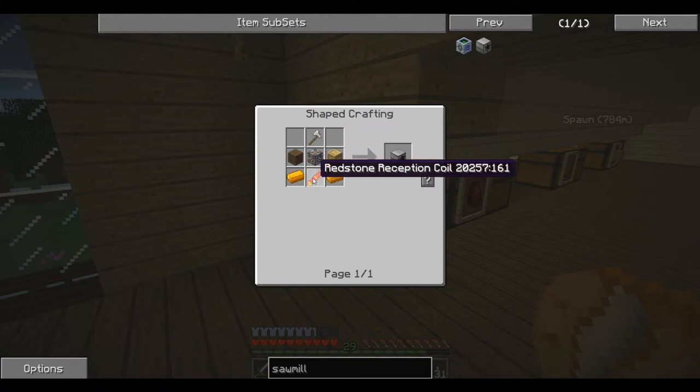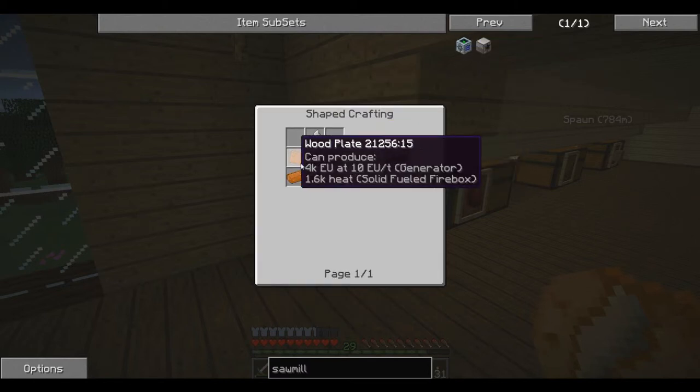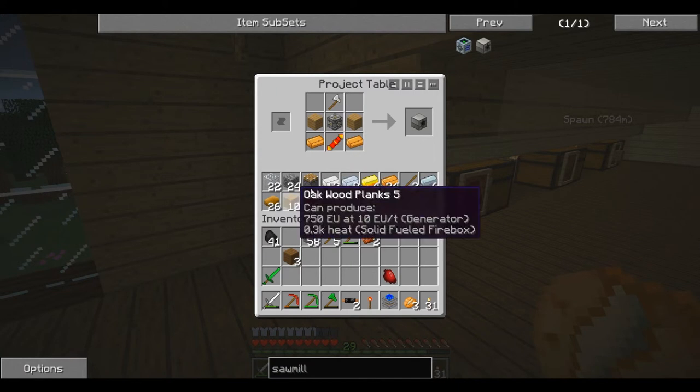So we need machine frame, redstone reception coil, which we can make really quick. I love project tables, by the way. And an iron axe, wood, and copper. So an iron axe, we need to make a couple more sticks. Whoops, that is not an axe. I'm glad I did not craft that. Alright, so iron axe, machine frame, redstone reception coil, copper ingots, and what was it, wood planks? Yes, a sawmill.